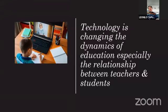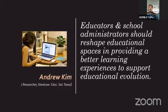Now, with the new normal that we are experiencing, with the many things we are expected to do, we really have to embrace technology. And technology indeed is changing the dynamics of education, especially the relationship between teachers and students. Andrew Kim, a researcher, once said that educators and school administrators should reshape educational spaces in providing a better learning experience to support educational evaluation.